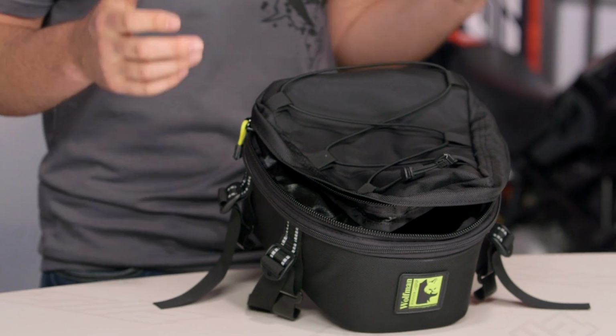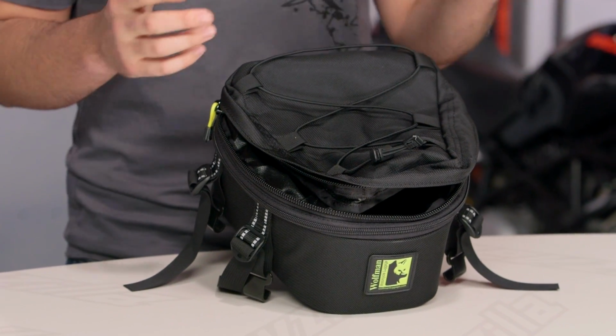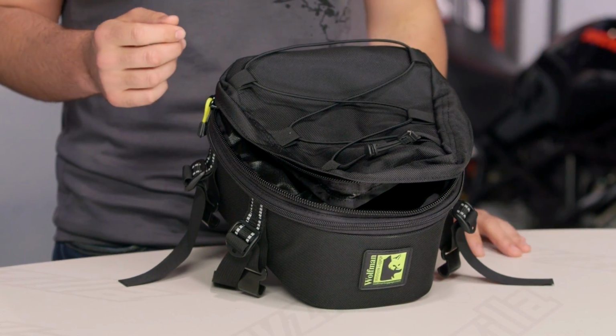I think Wolfman did a really nice job with this particular bag, and I think it really gives you plenty of options whether you're going on a longer trip or you're just going around town. I like it. I can throw a camera in here, I can lock it down, and it just gives me that little bit of extra storage.